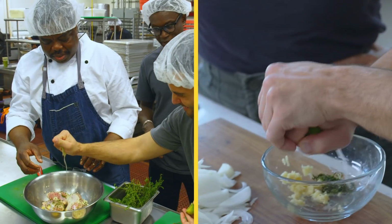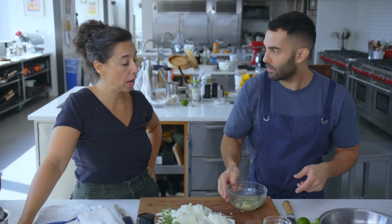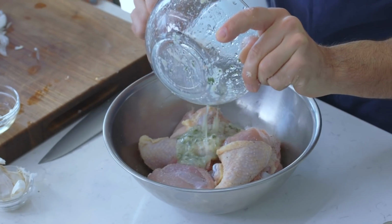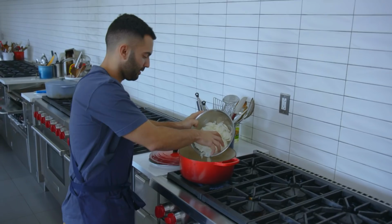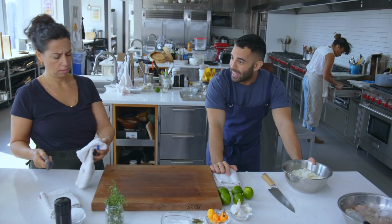Two limes, juice, neutral oil. And so this is the marinade. I'm gonna heat some oil up in a Dutch oven, add that into the hot oil, cover it, and that's it. Cool. We're not gonna stir it.